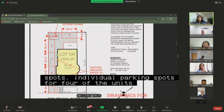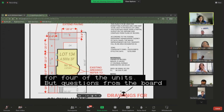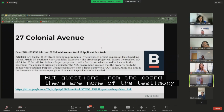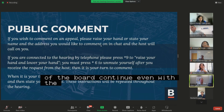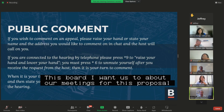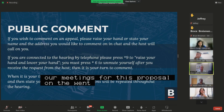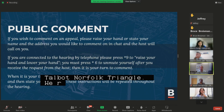Okay, other questions from the board? Hearing none, may I have public testimony? Yes, Madam Chair, members of the board, Connor Newman with the Mayor's Office of Neighborhood Services. At this time the Mayor's Office defers to the judgment of this board. ONS, we posted two abutters meetings for this proposal. The applicant went on to meet with the Talbot Norfolk Triangle. We received a petition with 11 signatures in support and one in opposition. With that, I will defer to the board at this time. Thank you.